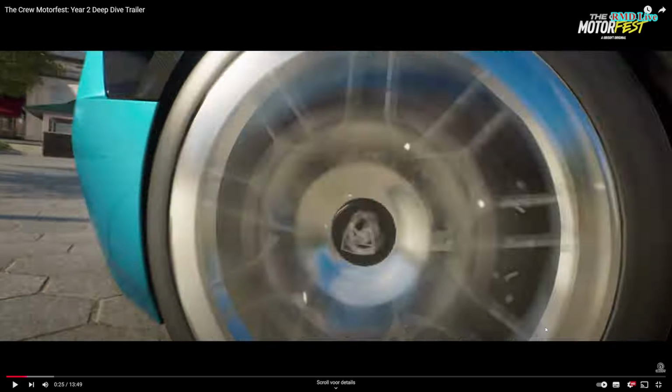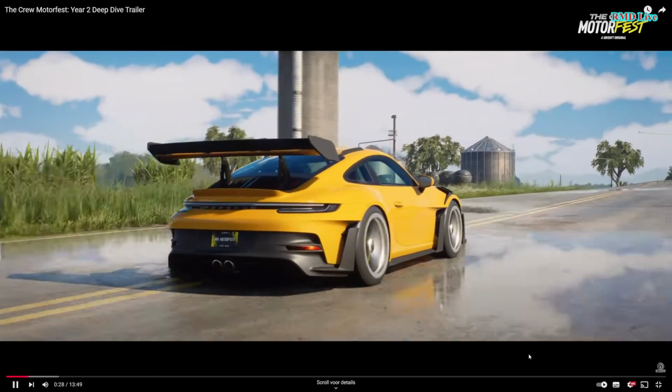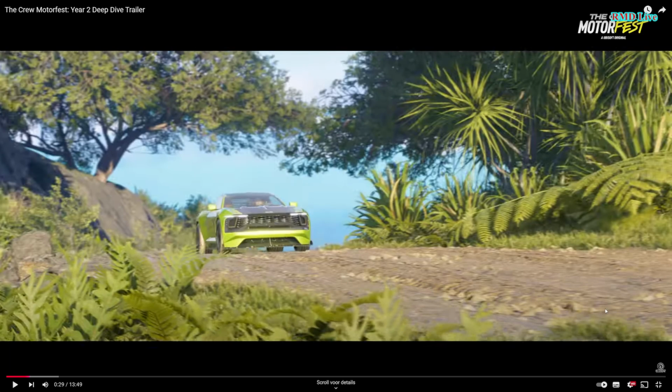Everybody has seen this trailer, I'm assuming by now, so from time to time we're going to stop and see what we can spot. This is the remake Nevera by the looks of it. 911 GT3 RS, and this one seems to be some ivory tower build. I also advise you to watch the end of this video, because I think there are a few things that they are not telling us.